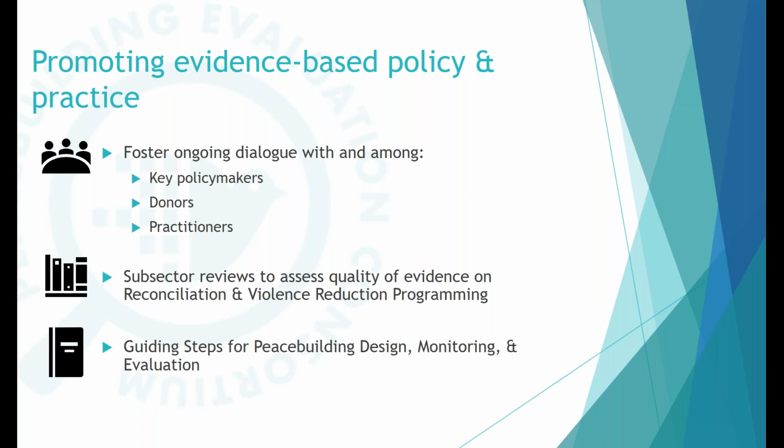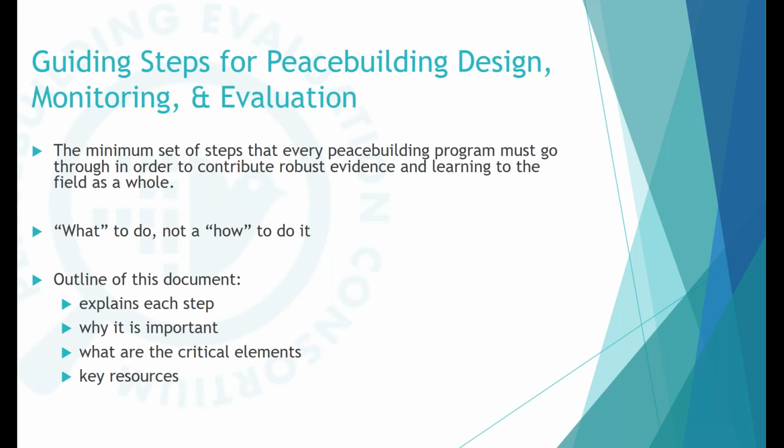And then finally, what we're here to talk about today, this back to basics on the guiding steps for peacebuilding design, monitoring, and evaluation. So just to give you a little motivation behind this document, we recognize that many of us believe very deeply that peacebuilding work matters and has positive impacts, but to date in this field, we still struggle to show evidence of where our interventions have led to clear reductions in violence, increases in cooperation, or other outcomes that we're aiming for.